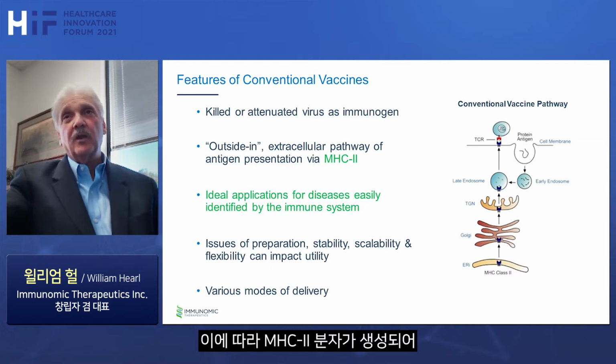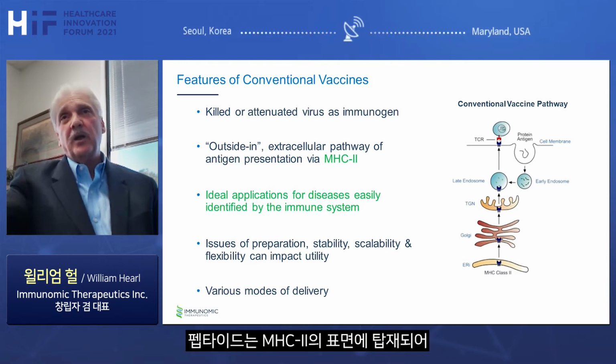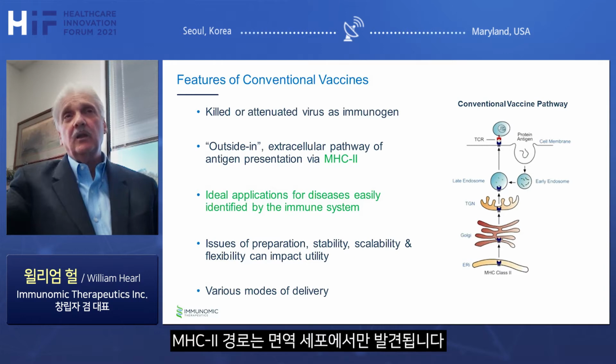that results in the presence of MHC2 molecules that form a lysosome, where these peptides are digested into small parts, and these peptides load onto the surface of the MHC2, and they find their way to the surface of the cell, where they activate helper T cells. So this is an extraordinarily effective method for activating the immune cells, and the MHC2 pathway is only found on immune cells.